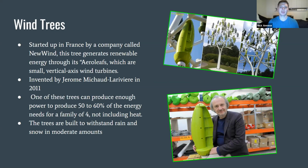This isn't necessarily a building, it's more of a structure, but I thought this was a really cool example as well. This is called a wind tree, and it was started up in France by a company called Newind, and the architect who thought of this design, his name was Jerome Michaud Lariviere, and he thought of it in 2011, and this device has some cool arrow leaves, is what they're called, and they're actually small vertical axis wind turbines. So what Jerome wanted to accomplish with this tree was he wanted to create an alternative to nuclear power.